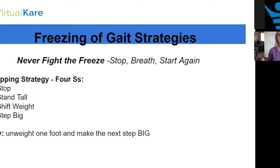So the key to getting out of a freeze is to unweight one foot so you can take a big step. So again, the important things, never fight the freeze, stop, take a breath, start again. You can use the stopping strategy, stop, stand tall, take a breath, shift your weight, and step big. Remember, the key is unweighting one foot so you can take a step with the other. And when you do take a step, you want to take a big step and actually kick your foot out and get down to your heel.